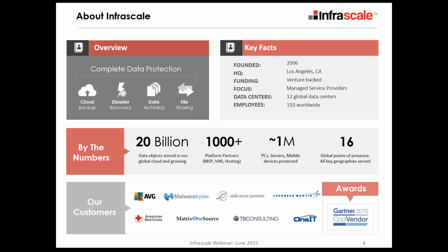So we've got a cloud-based application platform that delivers complete data protection. We do cloud backup, disaster recovery, data archiving, and file sharing all through a single pane of glass. And that approach is proving to be quite popular. Today we're protecting over 20 billion different data objects. We have 1,000 partners in the United States of America. We're protecting 1 million devices, where a device is usually a physical server or a virtual server or sometimes laptops. And we run our own data grid out of 16 locations worldwide. Some of our customers include Lockheed Martin or the American Red Cross. But the thing that I'm most excited about on this slide is that Gartner just named us their cool vendor for 2015 in disaster recovery and business continuity. And we're going to learn about why that is in just a few minutes.